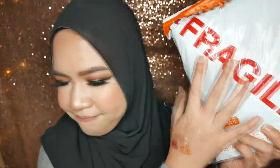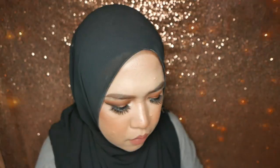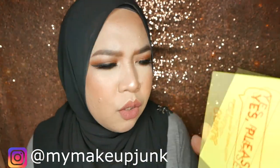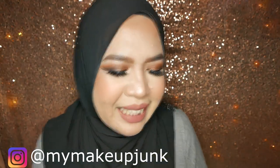Lastly, Colourpop. You wanna know what's inside? Yes, please. Woo! My Colourpop palette has finally arrived. So I pre-ordered this one from IG shop. I will link the IG shop down below. Cepat juga dah sampai. Cute AF Academy Fantasia.